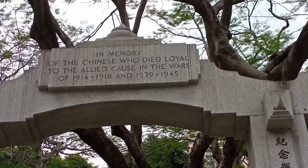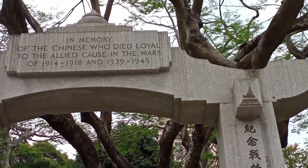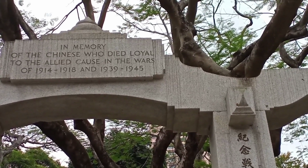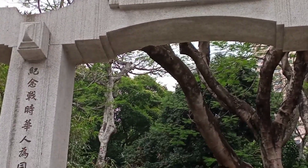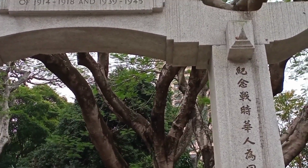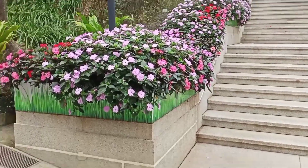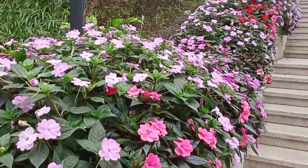So, ayan guys. In memory of the Chinese who died loyal to the island cause in the wars of 1914 to 1918 and 1939 to 1945. So, ayan guys. Yung pinaka-entrance niya. Ayan, kung nakikita nyo yung pinaka-entrance dito, maraming flower. It's a fresh flower. It's a real flowers. You see? It's very nice.